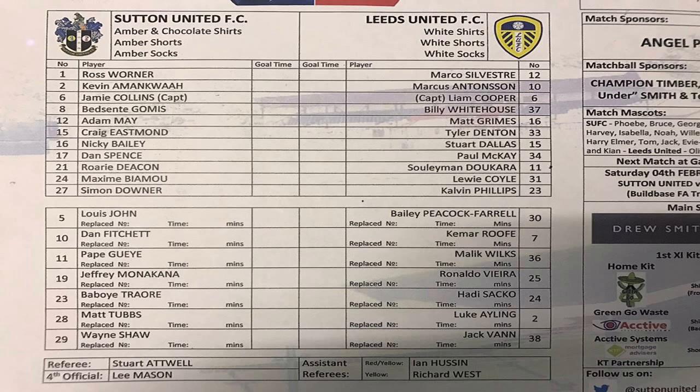I tried to get you in to talk about the pitch and how you do get a fairly natural football match on it. The trouble is Sutton keeps threatening to score and we have to cut you off in your prime. So what is your view of it?